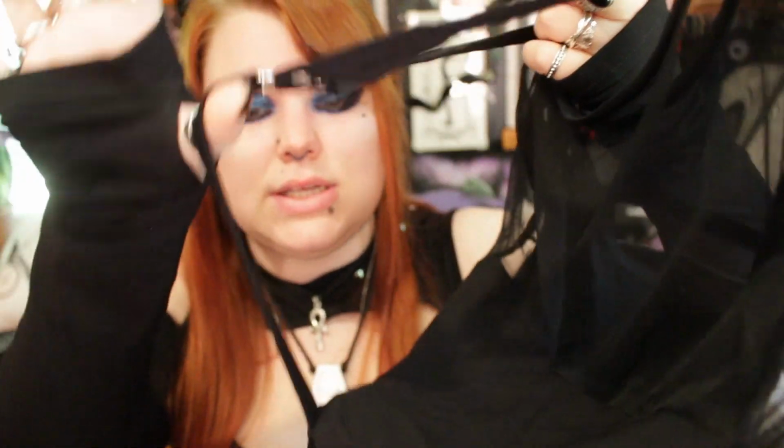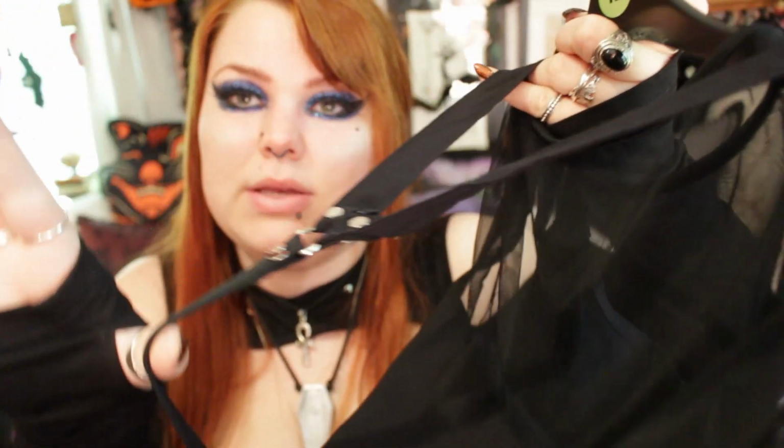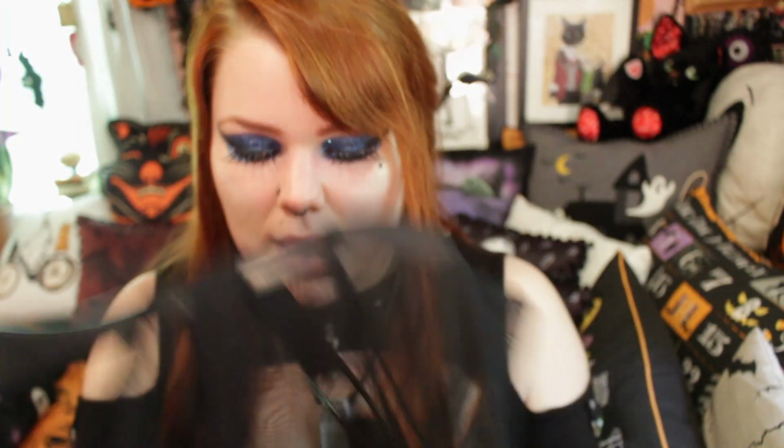Now the main difference is that this little strap is not attached at all to your back. So when putting this dress on, it is a little bit more of a faff. I end up getting my arm stuck through this strap. But what you could do, of course, is just sew it down yourself. But it's just something to note that this is not attached.